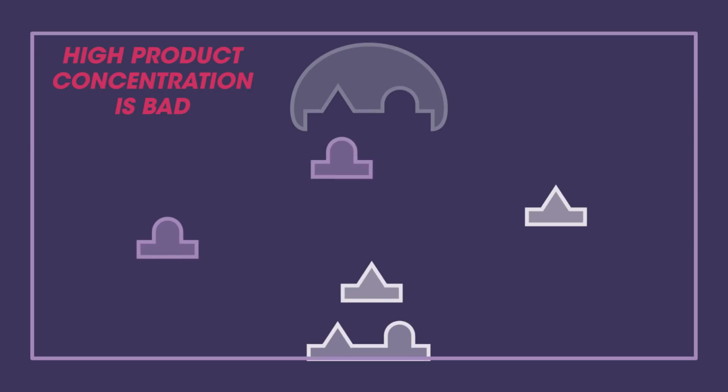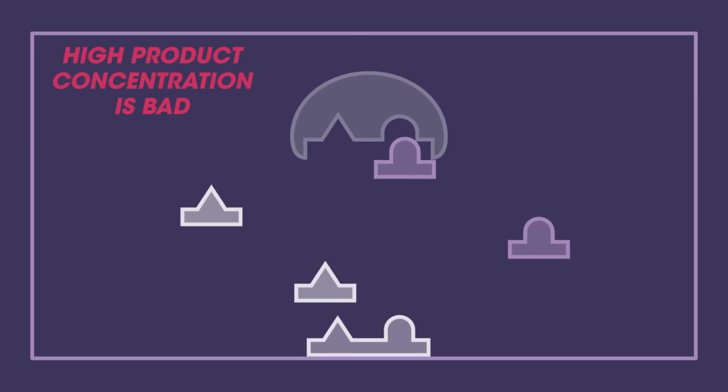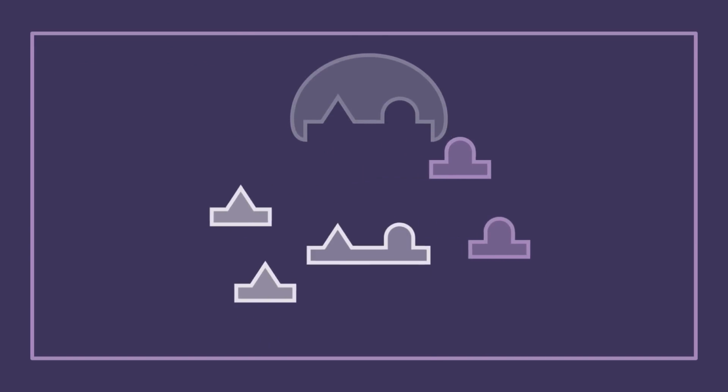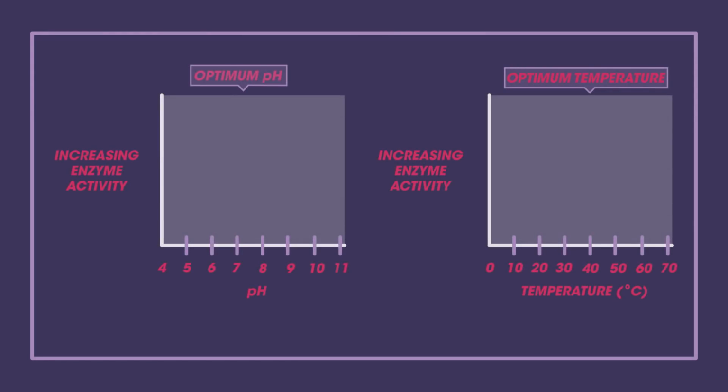Sometimes, if there is too much product around, then the reaction slows because the enzymes and substrates have less chance of bumping into each other. So, the product needs to be removed for a higher rate of reaction. Enzymes also have optimum pH and temperature conditions.